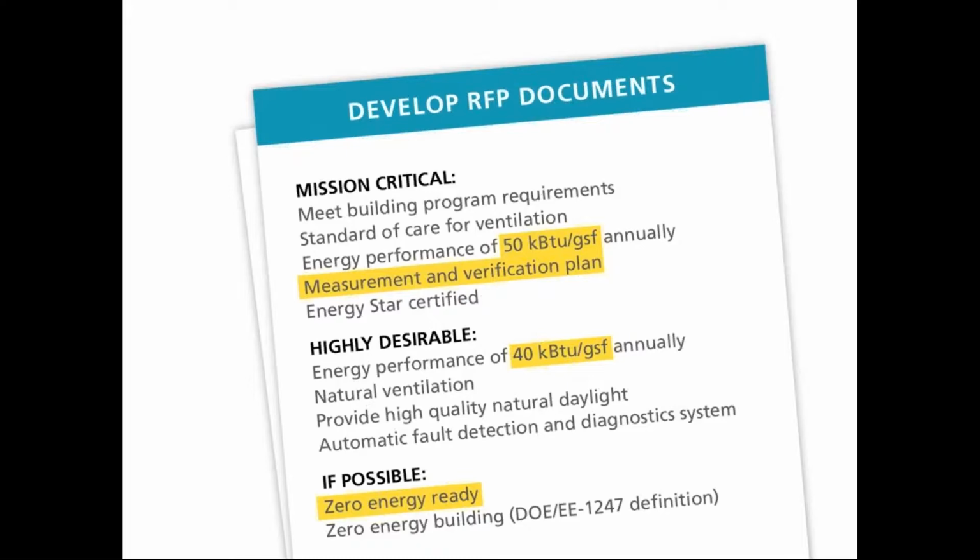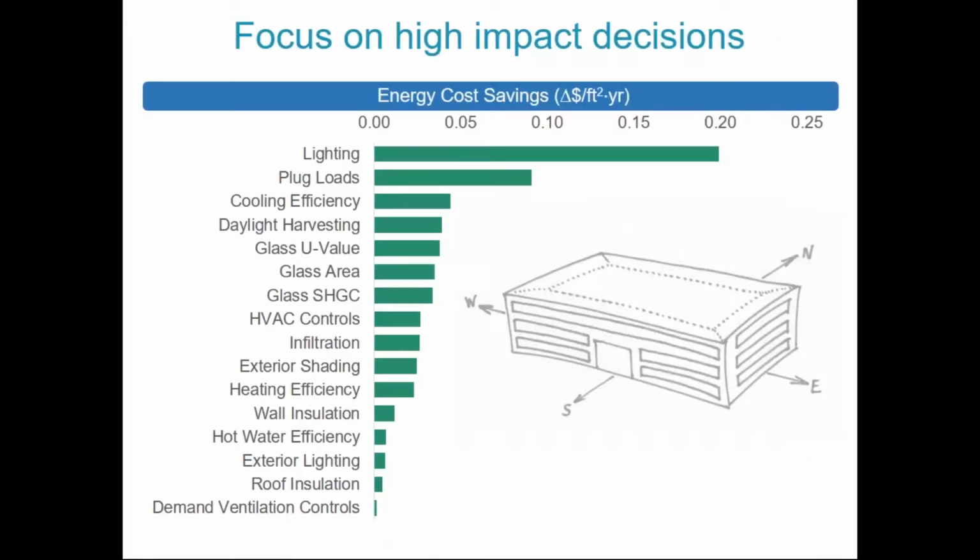So if you go online, our final report's not up there yet, should be up in a week or two on Commerce's website. You can get the RFP language and use it on one of your projects.